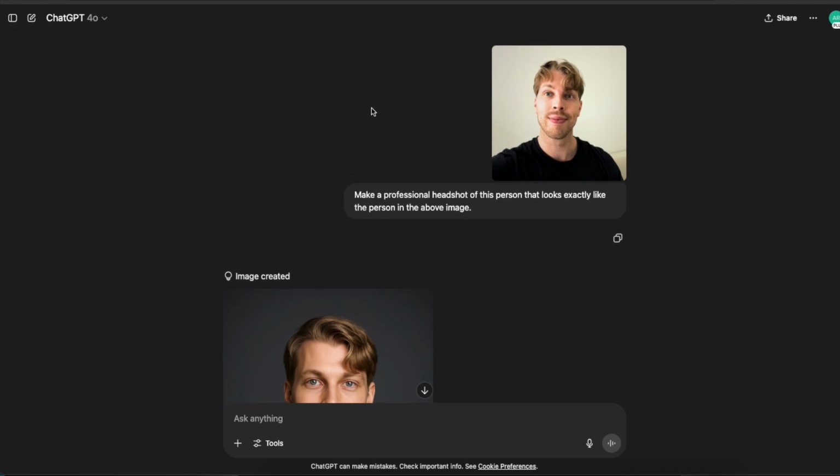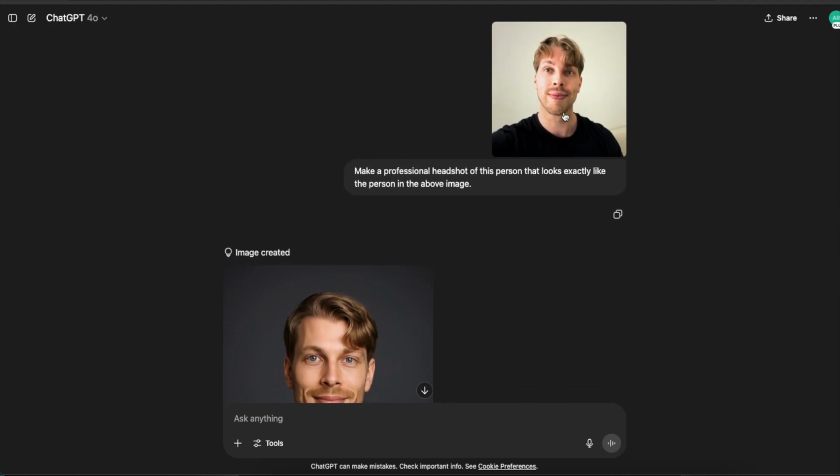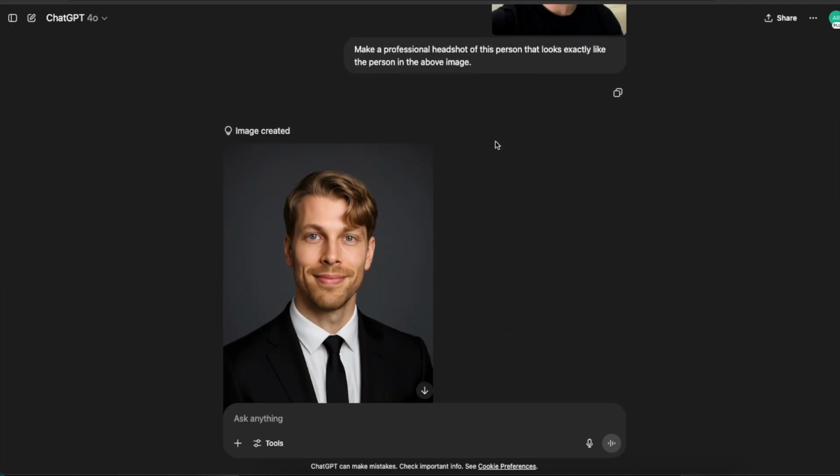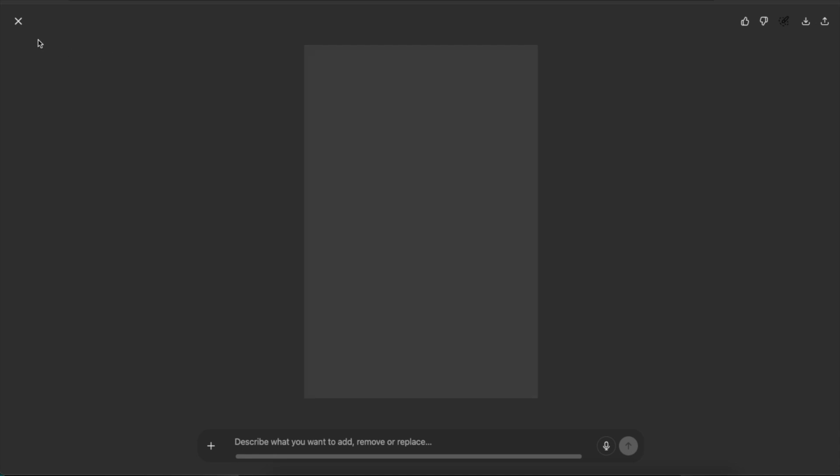These days, after the March updates, you can actually do headshots in your ChatGPT chat by just dragging and dropping a bunch of images into the view and telling ChatGPT to create a professional headshot of this person that looks exactly like them. And these photos turn out to be decent.